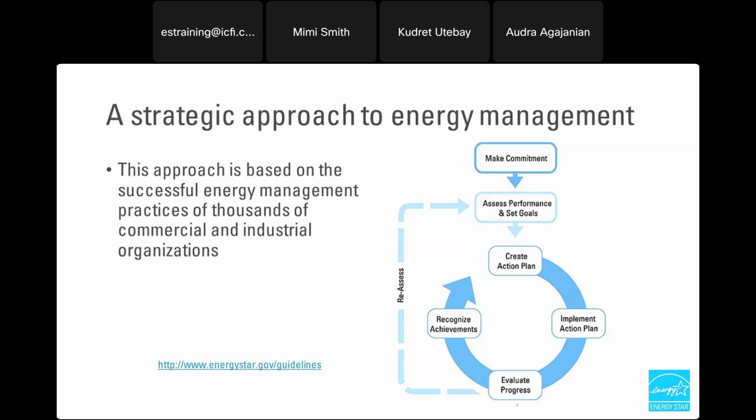This slide illustrates how the recommended approach to energy management is an iterative approach. The first step is to get senior management in your utility to make a commitment to the program. You cannot successfully implement an energy management program without management support for staffing and resources. Your next step is where the Portfolio Manager tool comes into play to establish a baseline of energy usage for your current operations through a process called benchmarking.